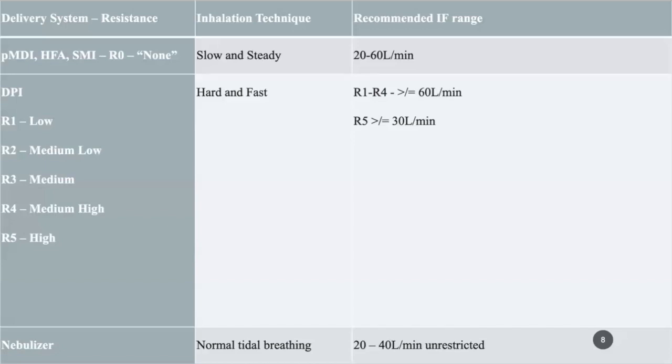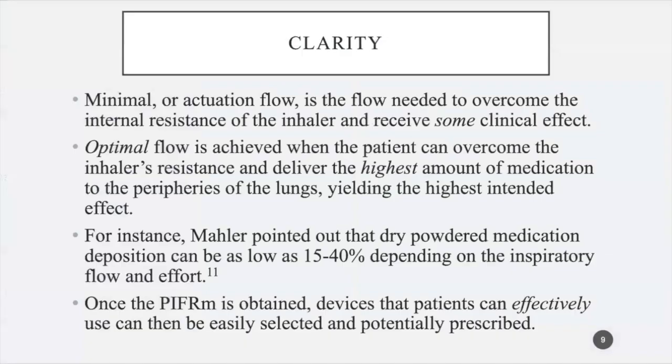Optimal, greater than or equal to 60 liters. Okay. And as I stated, a good majority of my patients were too good for their albuterol inhalers and things like that. So that 20 to 60 for a non-restricted inhaler is fairly easy to get. But that R4 and the R5 is the resistance needed to overcome the inhaler to disaggregate that powder. And then with our nebs, generally normal tidal breathing.